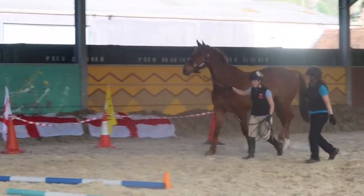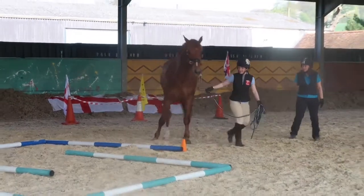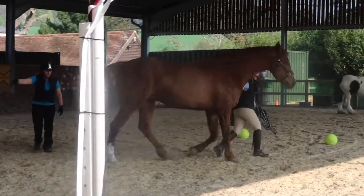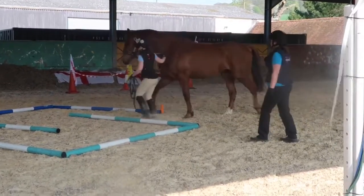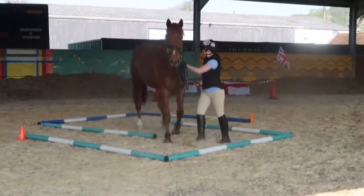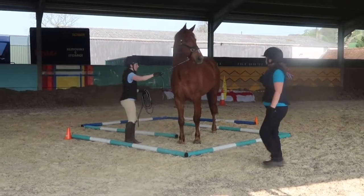Jack was quite fresh when he first came out of the lorry, excited to meet new equine friends. It was quite hard to keep his attention. Sandra suggested we start with the S-bends. Poles are something he's familiar with, and it maybe would get his attention on his feet, and maybe even me. He wasn't very focused to start with, every little distraction, but it did start to get his attention, for moments at least.